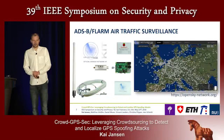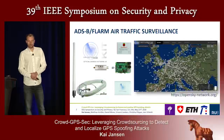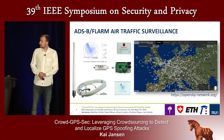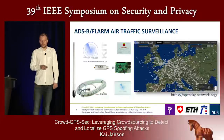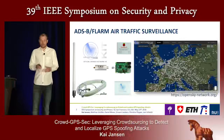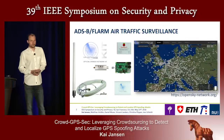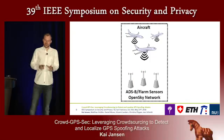A network that already does so is the OpenSky network, and two of my co-authors were actually members of the founding team. That particular network is made up of more than 700 voluntarily operated sensors. If they unite their data, you can generate those live air traffic maps. This forms the database we use.